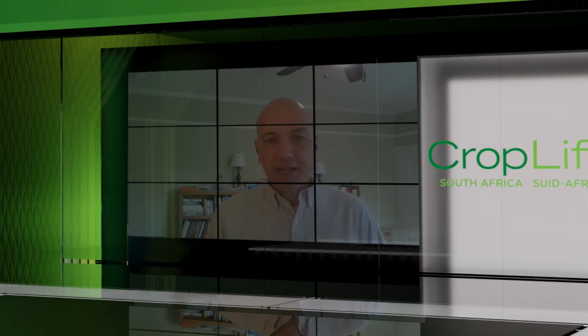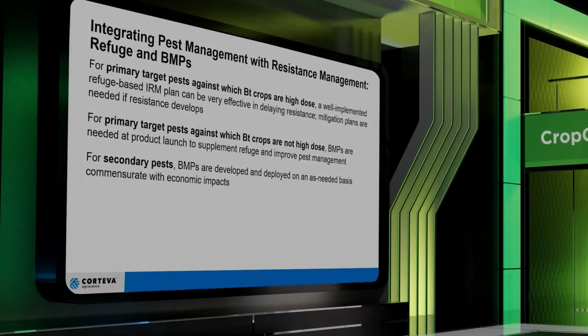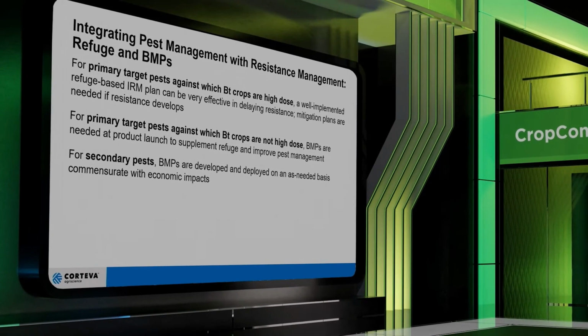And then there's a whole suite of secondary pests which may be affected by the BT traits as well, but aren't reliably going to be present in the system. But growers will continue to need to be aware of the potential for them, scout for the secondary pests, and as necessary, intervene with insecticides. So the pest complex really needs to be considered as part of this IPM program.